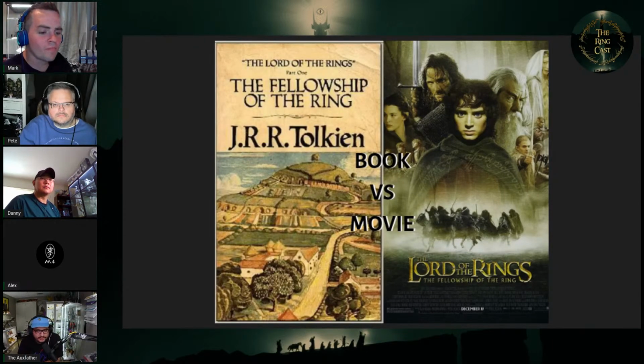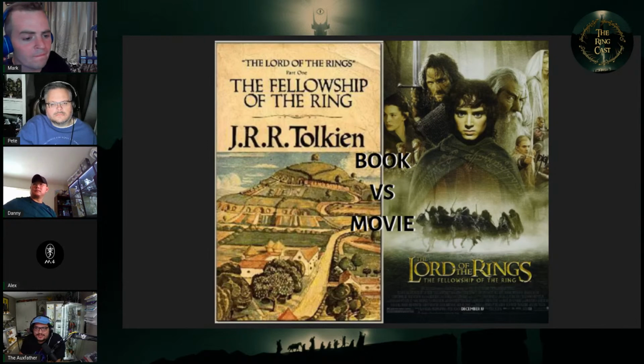I really like the book. I did the audiobook, the one that Mark recommended, and it's not really an audiobook. It's more like a radio drama, because there's music, there's voice acting, there's special effects. It was good. Like Mark and Pete said, getting past Tom Bombadil was hard. Like I was like, I don't know if these books are for me, man.